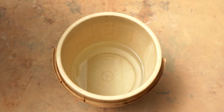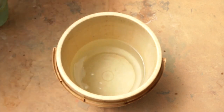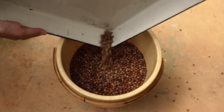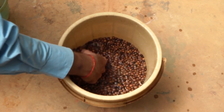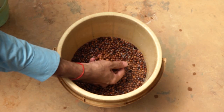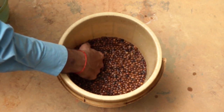The solution is ready, and then the seeds are soaked in that solution. Now I'm mixing the dissolved gibberellic acid into water and making it up to a liter or half, depending on the quantity of seeds we want to sow. The seeds are put inside this, and these seeds are kept overnight for 16 hours in this solution. So usually the practice is to do this by around 4 or 5 o'clock. The next morning, by around 8 or 9 o'clock, you can collect the seeds, and the seeds are ready for putting inside the nursery bed.